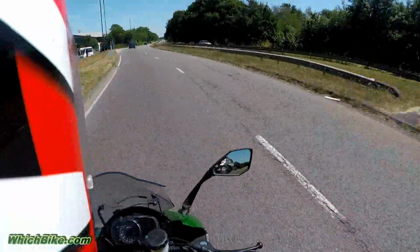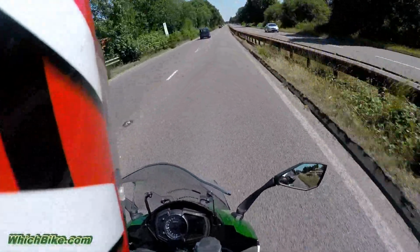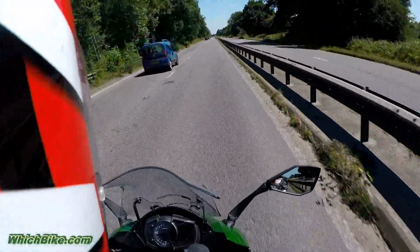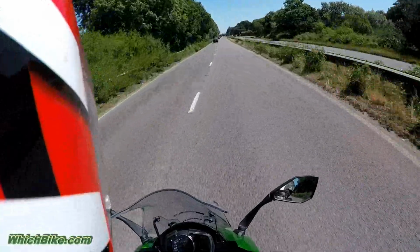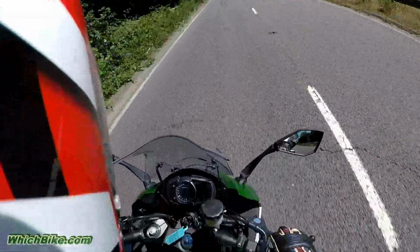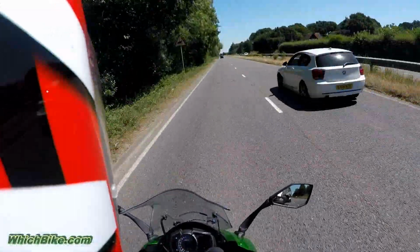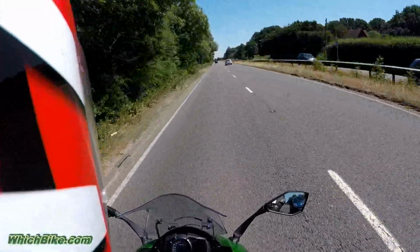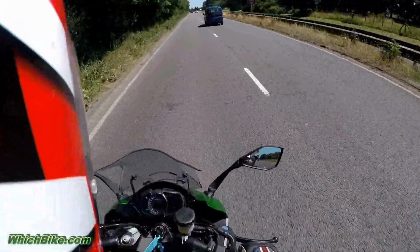Cool, I've been taken out by a white BMW then. Nice. Well, nothing wrong with the speed of this bike. It's got plenty of overtaking. There goes that white BMW, almost killed me. Now he's in a hurry. Bastard.